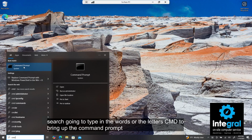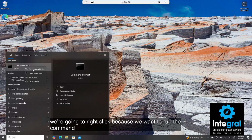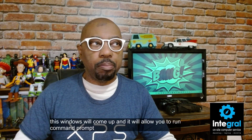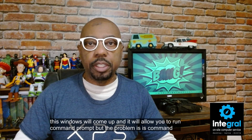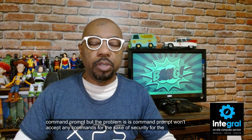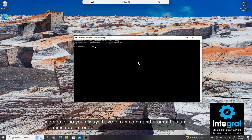Once we're under command prompt, we're going to right click because we want to run the command prompt as an administrator account. If you do not do this, Windows will allow you to run command prompt, but the problem is command prompt won't accept any commands for the sake of security for the computer. So you always have to run command prompt as an administrator in order to get it to do its things.